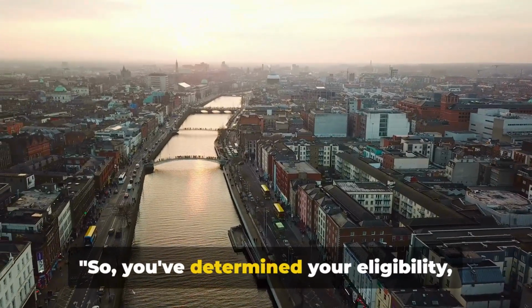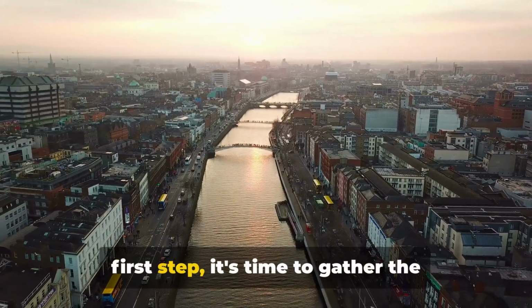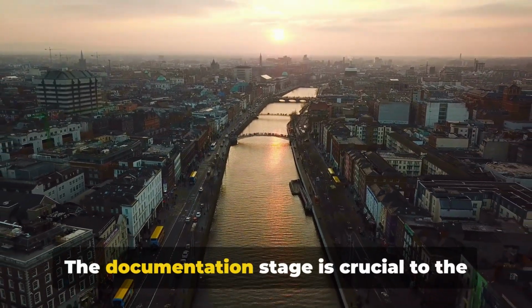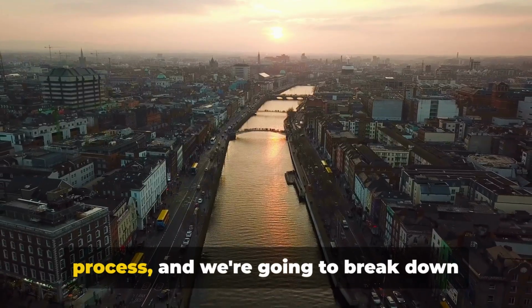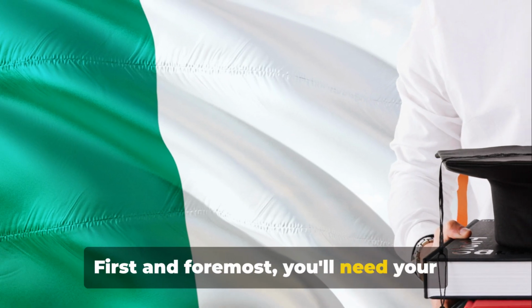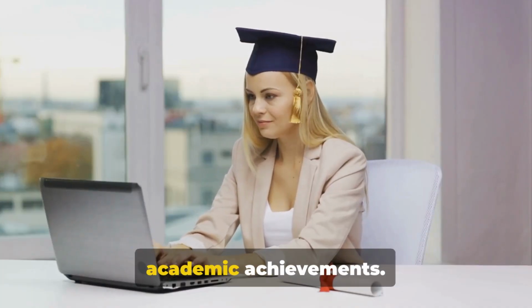So, you've determined your eligibility. What's next? Now that you've taken the first step, it's time to gather the necessary paperwork. The documentation stage is crucial to the process, and we're going to break down exactly what you need. First and foremost, you'll need your educational transcripts. These are official records of your academic achievements.